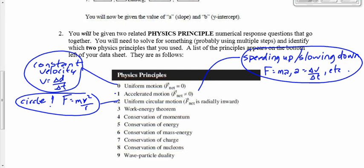Work energy theorem, it just says W = ΔE. That's work, basically the definition of work. Work is equal to the change in energy. I'll be honest with you. The work energy theorem is not something that I would use normally to solve one of these physics principle problems, because generally we can use conservation of energy to solve those problems. And that's my preference, is to use conservation of energy. So we're going to write that down. And if you do happen to use the work energy theorem, that's great, list principle 3. But odds are, if we're solving a problem involving energy, it's going to be principle 5, conservation of energy, as opposed to principle 3.